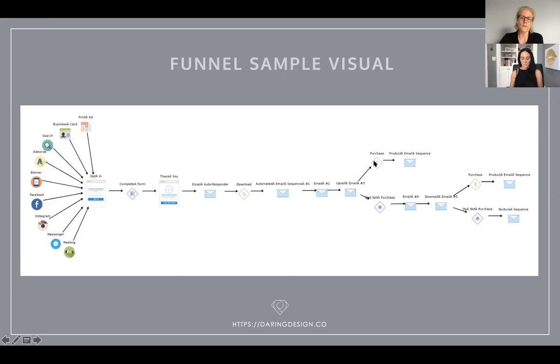If they purchase, they leave this campaign and go to the campaign linked to that purchased product, so it has its own email sequence. And if they don't purchase, that's okay. Send them an email 2 or 3 days later, saying, hey, I saw you didn't purchase. And 2 or 3 emails later, you can offer a downsell.